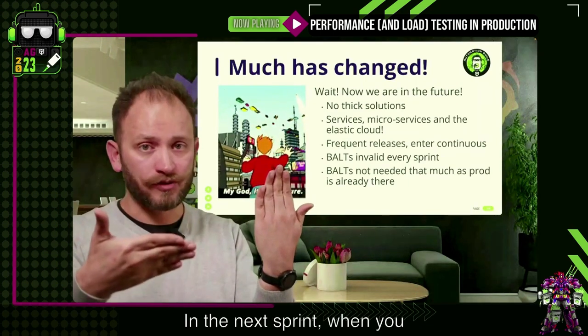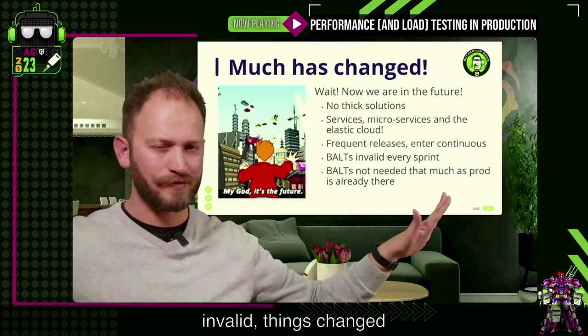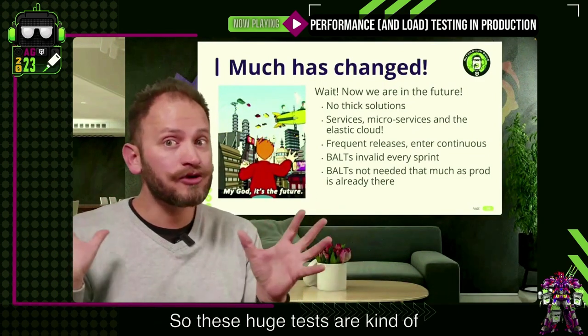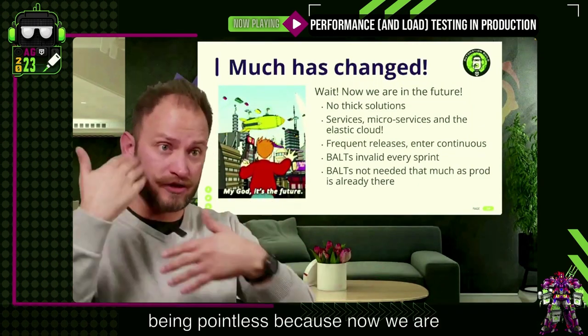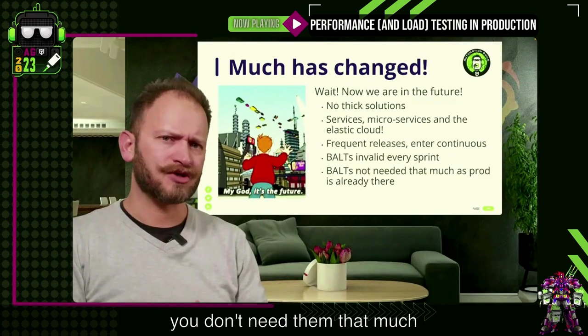In the next sprint, when you release a change, those metrics that you got are invalid. Things changed and you cannot rely on the metrics that you had before. So these huge tests are kind of pointless. And aside from being pointless, because now we are continuous and releasing often, you don't need them that much anymore.